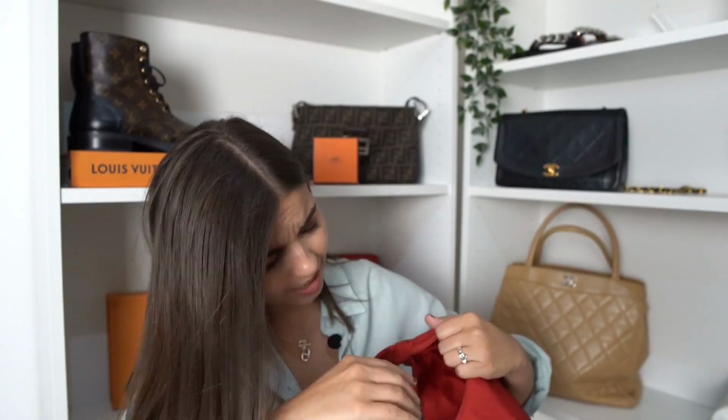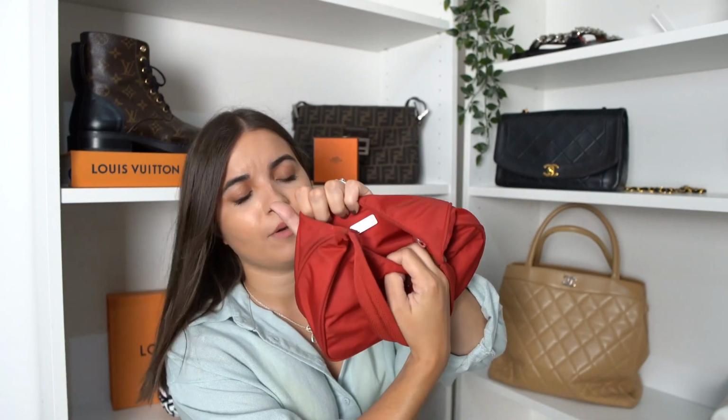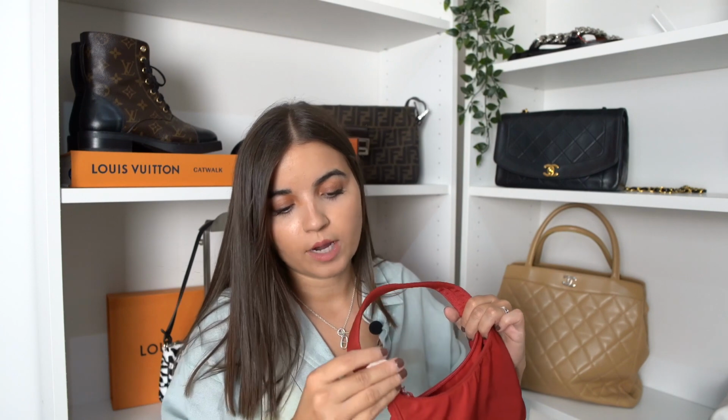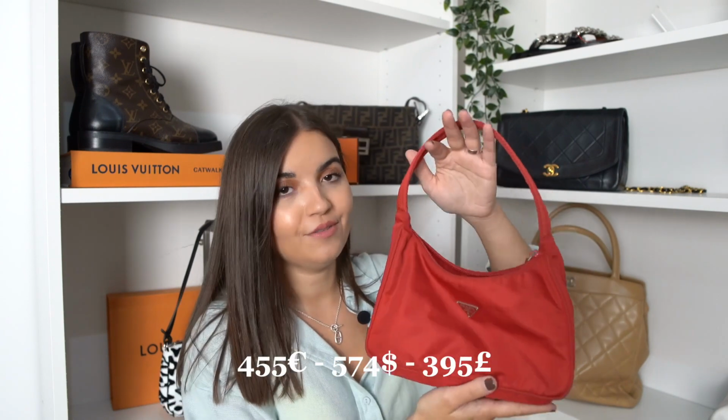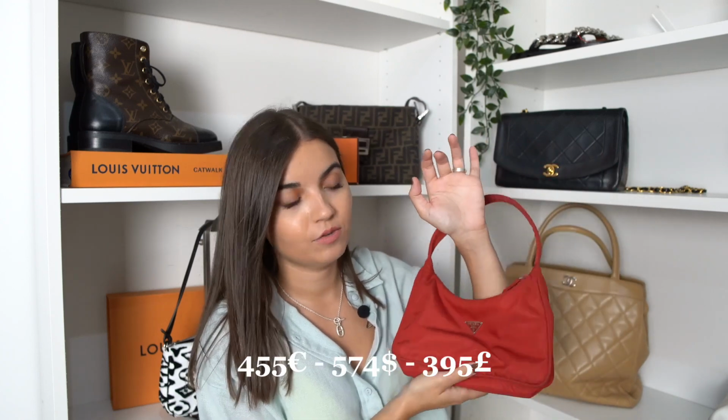Also, the inside looks actually gorgeous. Very good inside. You have the plaque here. And the price for this one is 455 euro. Such a good price, guys. Very, very good price for this little Prada bag.